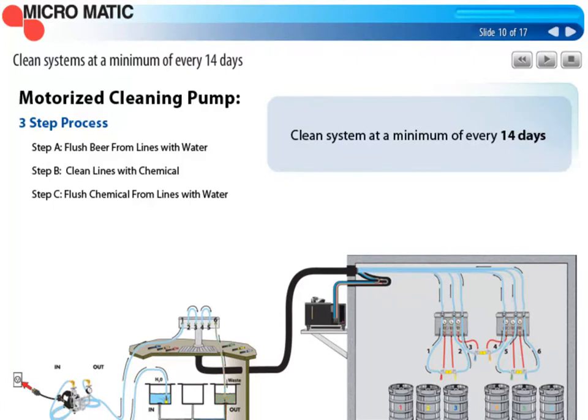The first step is to flush the beer from the lines with water. You're just pumping all the beer in the lines down the drain. The second step is to clean the lines with approved line cleaning chemicals using recirculation. Again, we want a minimum of 15 minutes of contact time. And finally, the third step is to flush the chemicals out of the line with water and to use pH paper to test for neutral and to ensure that all the chemicals have been completely eliminated.